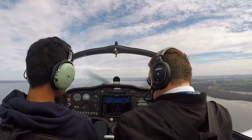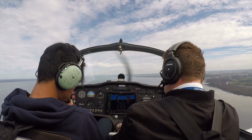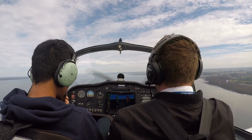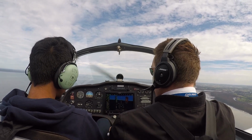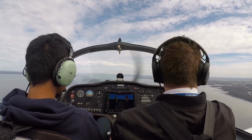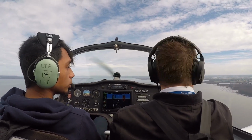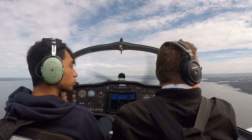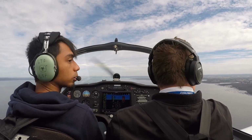Alright, pre-landing check, so park brake off, brake is working. Undercarriage on this aircraft is down and locked, oil temperatures and pressures acceptable, fuel pump on, hatches and harness secure, fuel tank's okay. Alright. 1,000 feet. I'm slightly wide here, but that's because we had to descend from overhead the field.